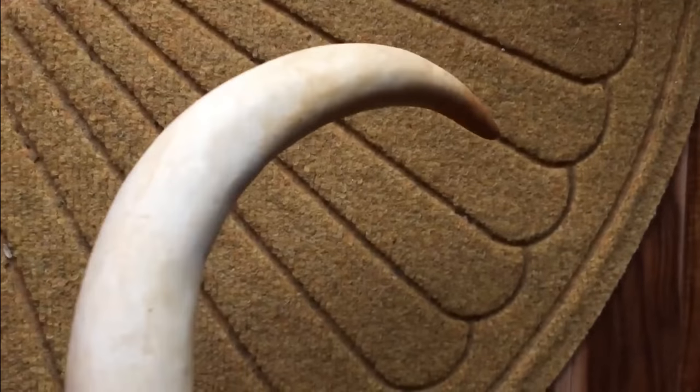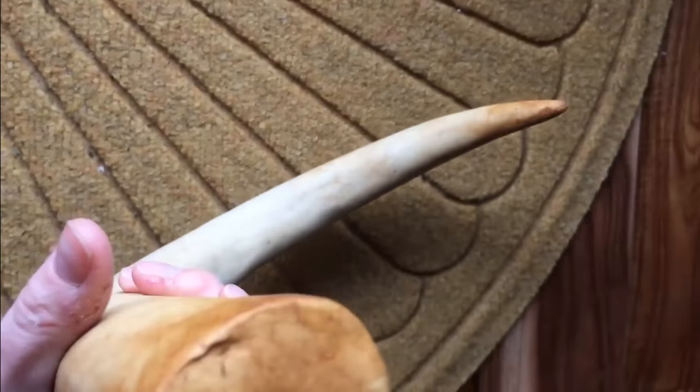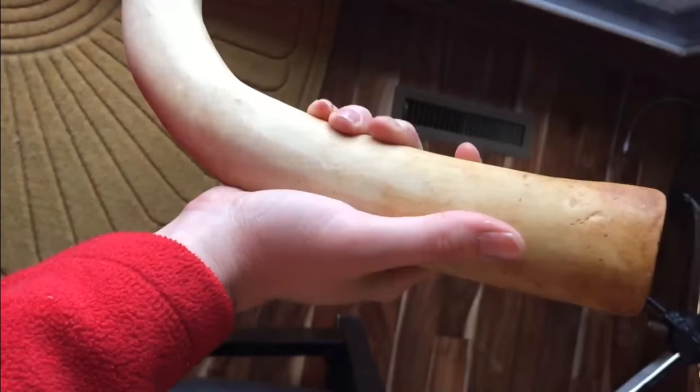So the other important thing to include was the tusk of the moose pig. So I sculpted this tusk to include in there. It was fairly big and heavy. This is why shipping the package would have been so expensive.